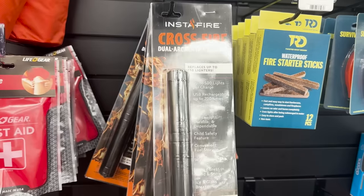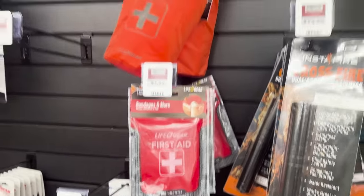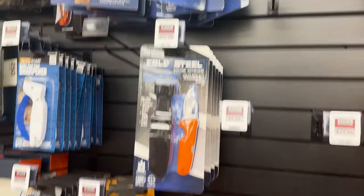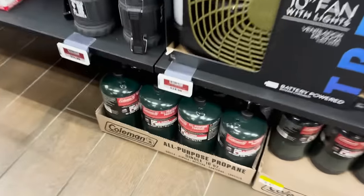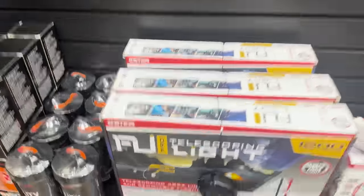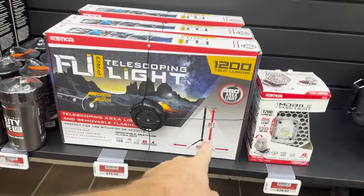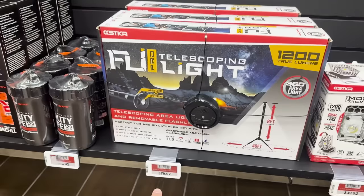Cause fire, what is this? Interesting. Ooh, first aid, little stuff, but we already got a big bag, it's probably a better deal. There are different blades, knives too, but yeah, fire starter. Oh, that's always good to have around the house. Camping fuel, lanterns. Ooh, those are nice. I have reviewed so many of these. This is a nice flashlight, and this is one of those tripod lights. I can't believe we can get it at Buc-ee's.